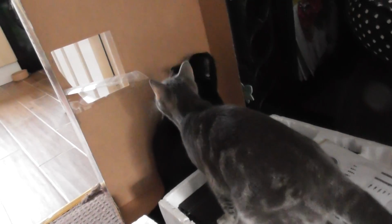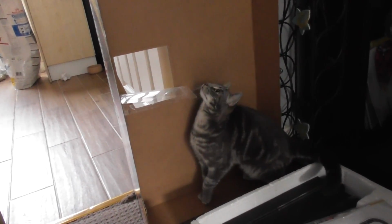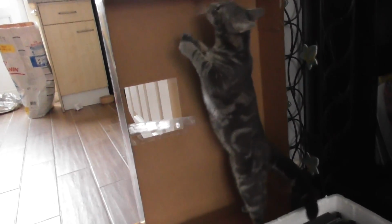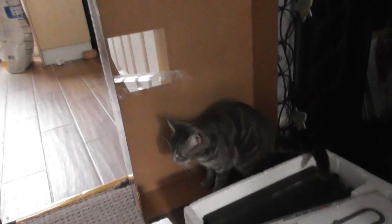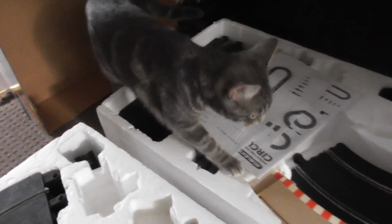It's Christmas time, which means it is time for kittens getting into trouble with a Scalextric set. In fact, it is the first time that my kittens have seen Scalextric. Eve was immediately interested in the box. Yes, in fact, Eve was much more interested in the box and playing with the cardboard. It's a typical cat thing, than when it came to the Scalextric set itself.